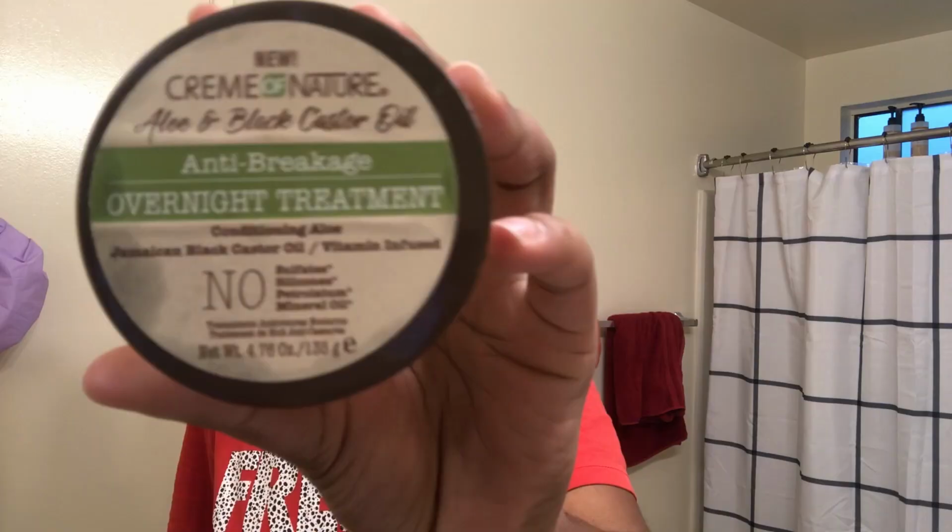And so here we are, taking my scarf off my head. I ended up using this overnight treatment mask, and this is my hair pre-detangled. It has a treatment mask in it. I let it sit on overnight, and this is just what it's looking like when I take my little ponytail out. They honestly look really, really nice. I was actually really loving this product. So what I used is the anti-breakage overnight treatment.